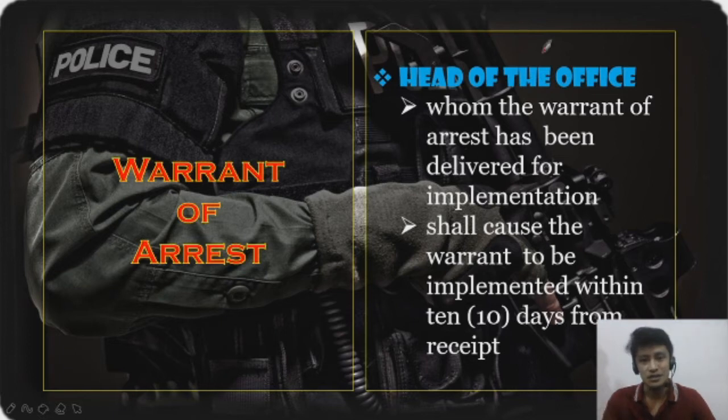Okay, so it says here that once the warrant of arrest is received by the head of office, or the unit to whom the warrant of arrest has been delivered for implementation, anong gagawin ni head of office once the warrant of arrest is received, approved, and issued by the court? So with that, it needs to be implemented within 10 days from receipt.